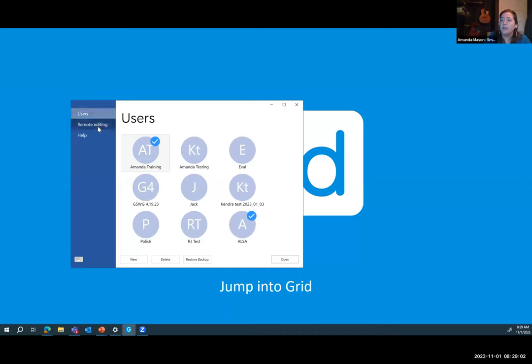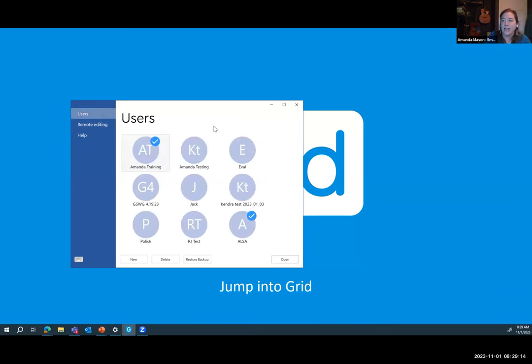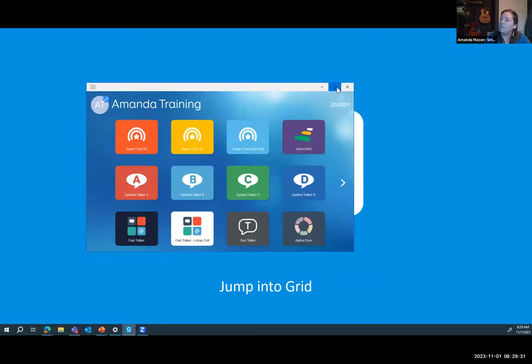You also from here can sign into your remote editing piece, which you just need a Smartbox account for. You can use whatever email you prefer. And it'll jump you into a screen that looks exactly like this, except it will be profiles of users you can remote edit. So then you can just select one, like I'm going to do now. I'm going to go back to my Amanda Training user, open it up, and then you'll be able to edit remotely.